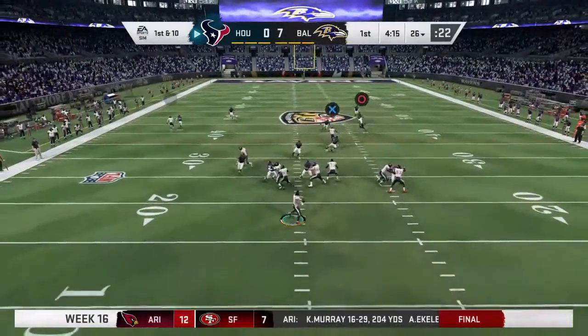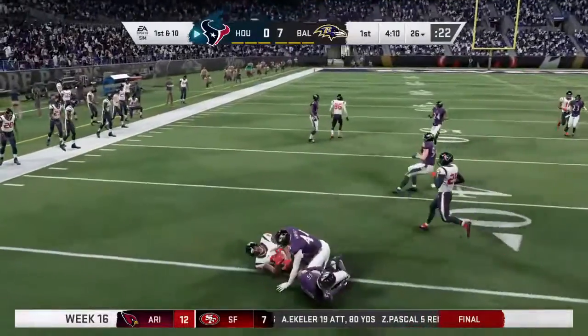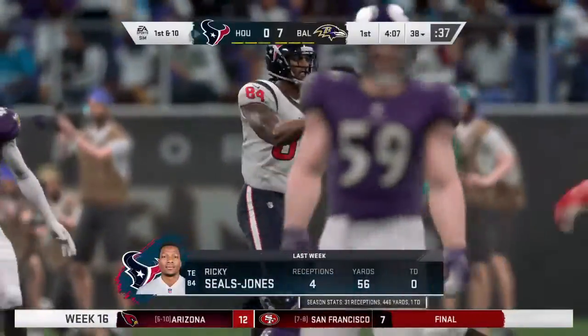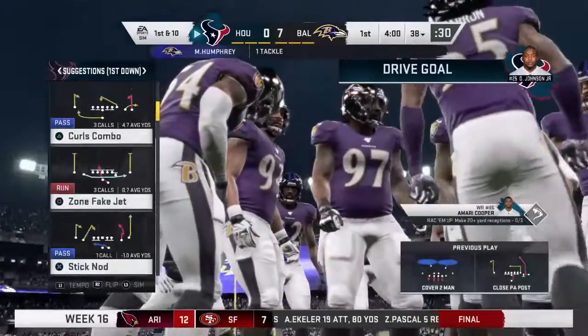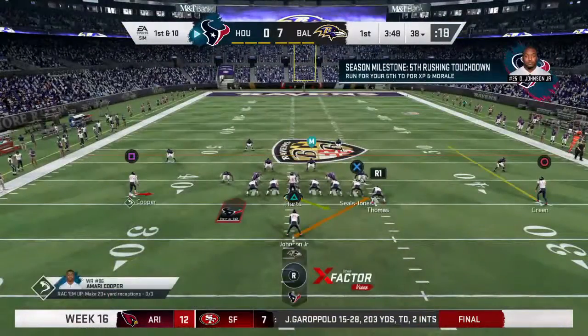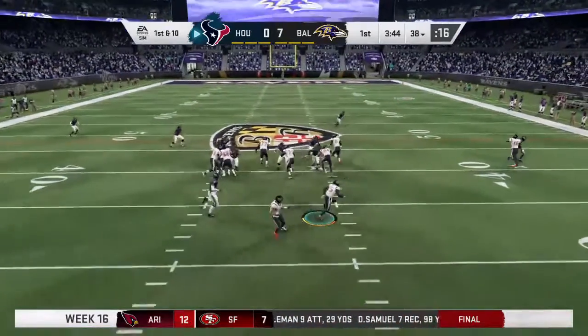They'll come out throwing here on first down. And that's caught left side. Seals Jones with it. And they're able to get this one across the 35. A pickup of 11 and a Texans first down. The numbers for him from a week ago: 4 catches, 56 yards. And they think they have a matchup advantage in this one. They're going to try and find some space for him to work and make sure he touches the football.